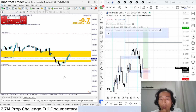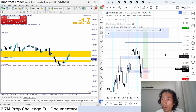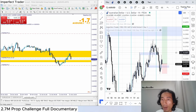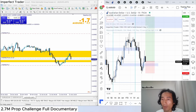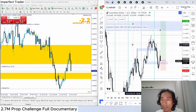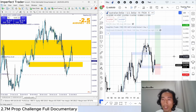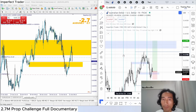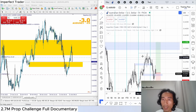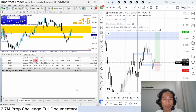Hello YouTube. So as you can see, I just closed a short on AUD, and right now I opened a long entry on AUD USD, and this is probably the last trade of the day. For this trade, we are going to have two targets. The first target is this high, and the second target is this high on the way up here.